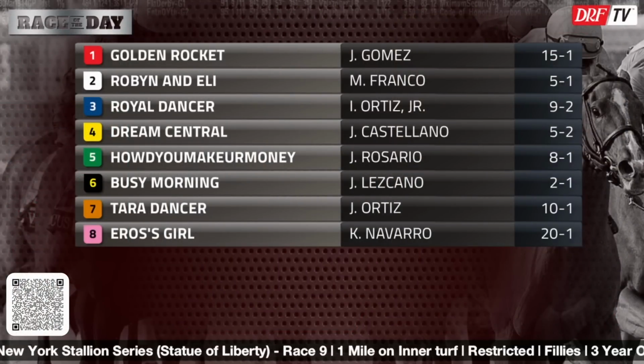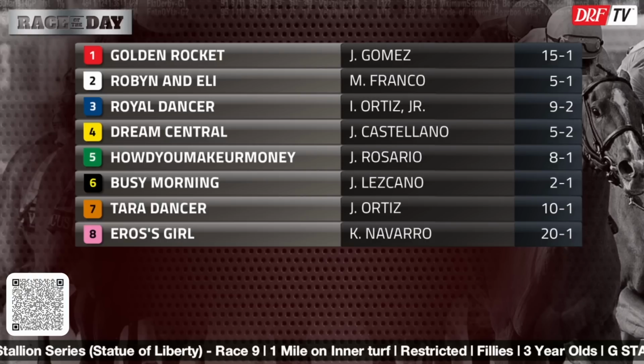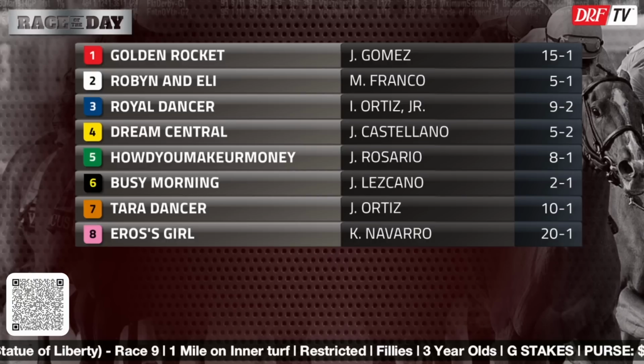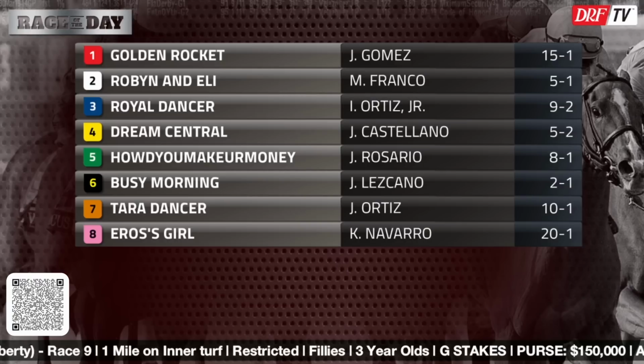The 6, Mike, Busy Morning is your 2-to-1 morning line favorite. Blowout winner of a maiden race last time out for Jorge Abreu. They cut her back to 6 furlongs that day and are going to stretch her back out, but her debut at a mile indicates to me that the distance won't be an issue.